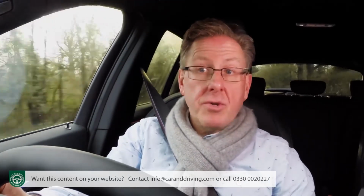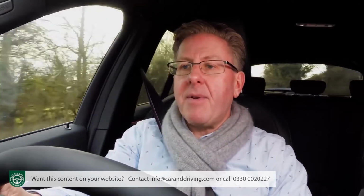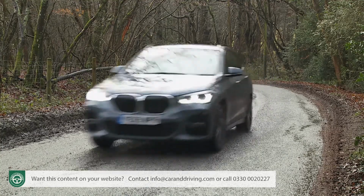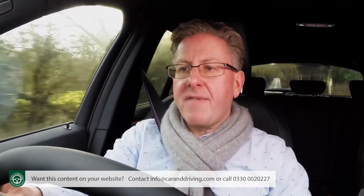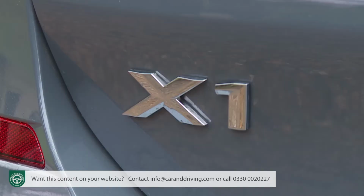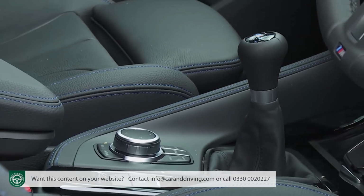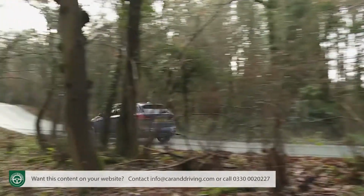For this X1, in contrast, you're looking at 125 grams per kilometre of WLTP-rated CO2 for a manual sDrive 18i variant, or 122 grams per kilometre in this auto form, and 113 grams per kilometre for a manual sDrive 18D, or 114 grams per kilometre in auto form. Even the 4x4 xDrive 18D only puts out 125 grams per kilometre, which falls to 122 in auto form. All of this will be a huge help to owners looking to reduce their running costs.